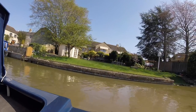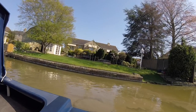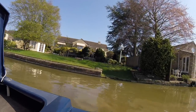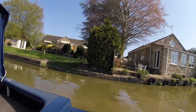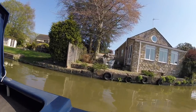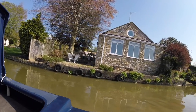I think you'll agree, on a nice hot sunny day with the green lawns and the sun shimmering on the water, it's so inviting. A lot of these houses have their own private moorings. As we approached, you could see some of them have got narrow boats moored up, some have got tyres on the walls and places to tie up narrow boats. We just thought we'd share this beautiful piece of England.